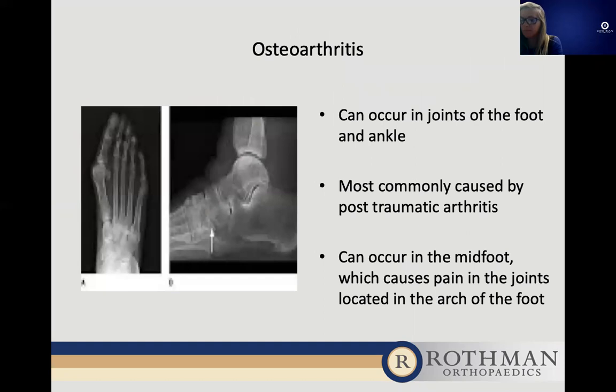And then osteoarthritis. I have a lot of patients that come in here that have arthritis in different joints in their feet. You can have it in the ankle joint, the subtalar joint, mid-tarsal joint, the large toe joint, or any of the other joints. Most commonly it occurs because of an injury. It could be an injury even from 10, 15 years ago. It's not a recent injury. It's normally an injury from many years ago.